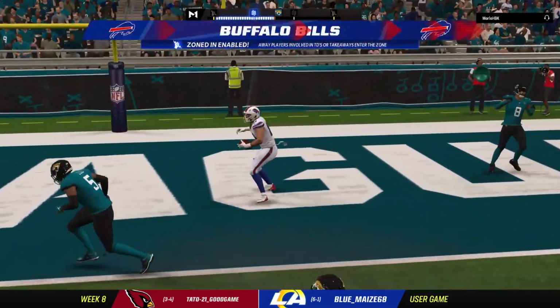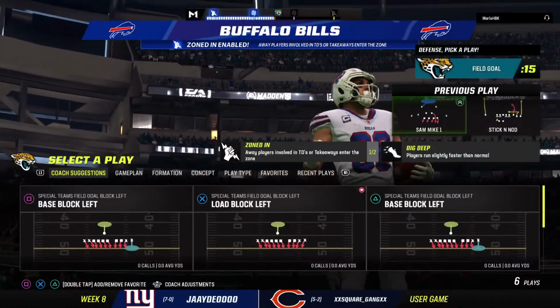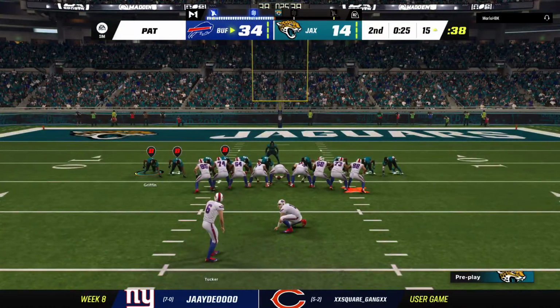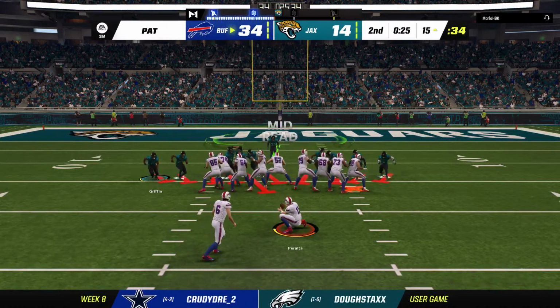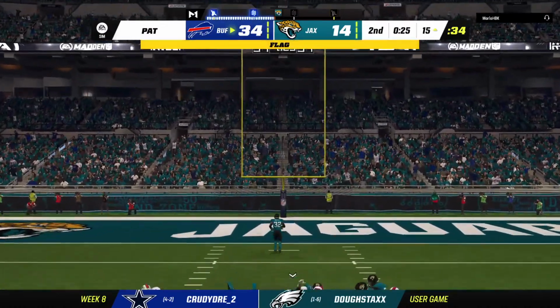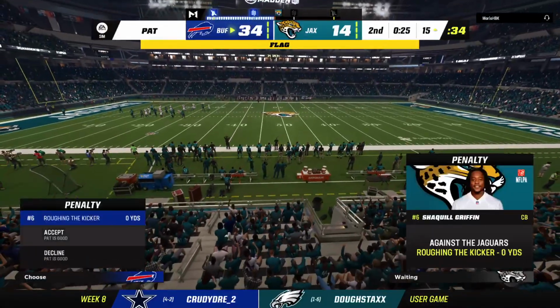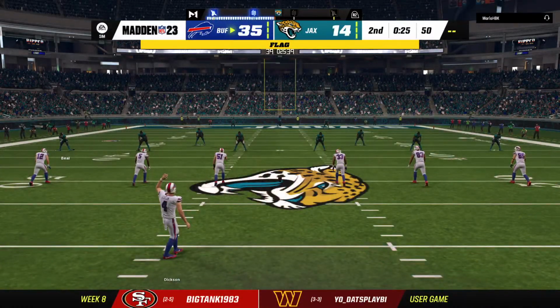Touchdown, Bills! Dawson Knox with his second touchdown of the game, 4th of the year. And the Bills will extend their lead in the final minute of the half. And his kick is good, and flags fly as well. Some frustration showing through right now. This is going to be a roughing call. And that flag accepted.